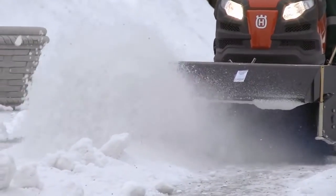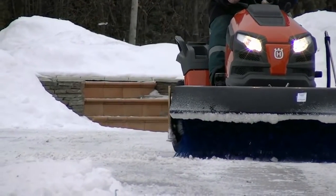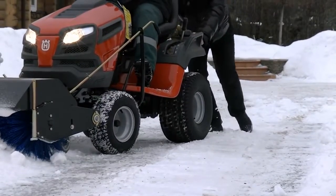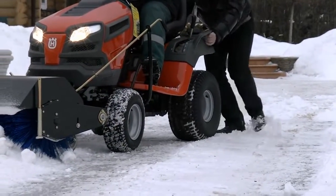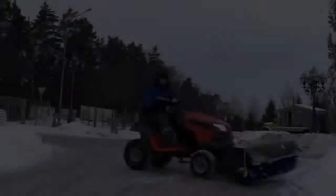When we were testing the sweeper, we found another drawback of the machine. The matter is that it has a very light rear axle, and sometimes the machine loses traction, especially on ice and snow. The problem can be fixed with snow chains, but we didn't have them, so you can see the result on your screen.